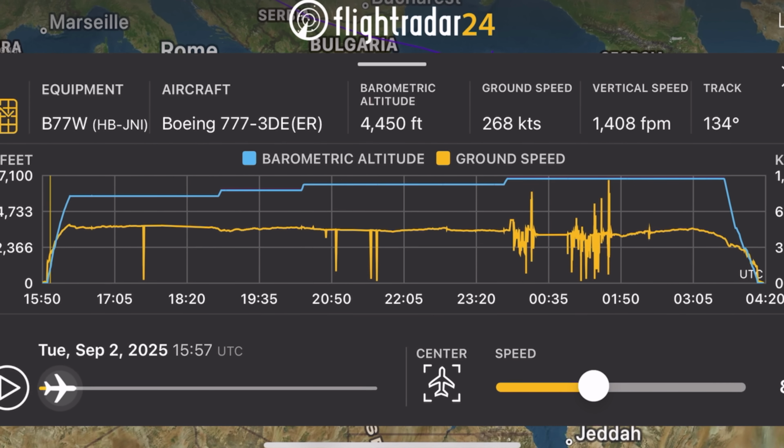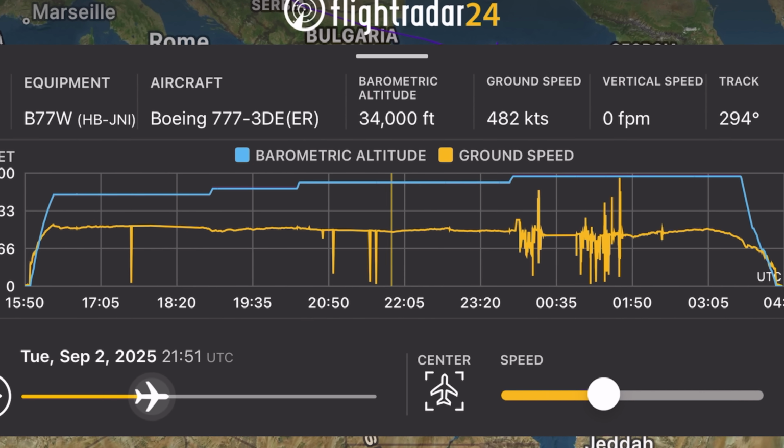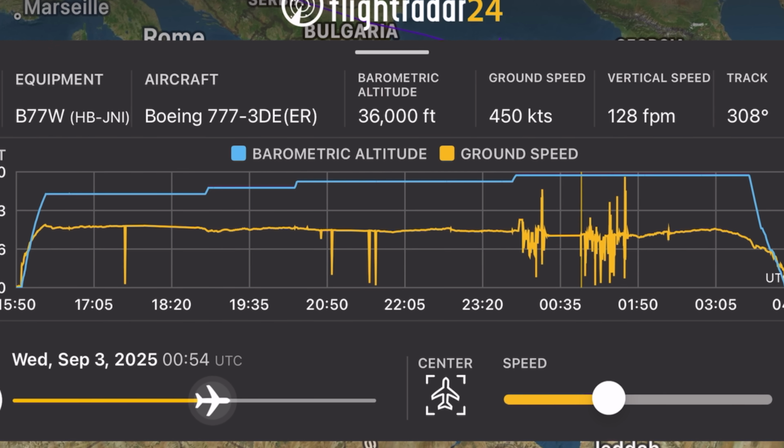As we're heading west, we're going to be flying on even flight levels, and with our fuel load, we'll probably start at around 30,000 feet. Good tailwinds today, so we should get a good ground speed of around 490 knots.